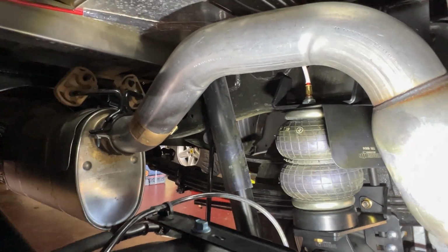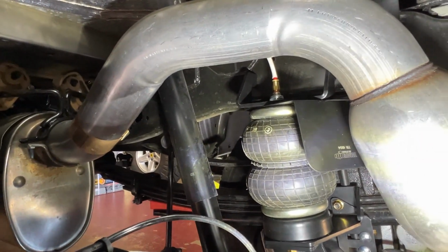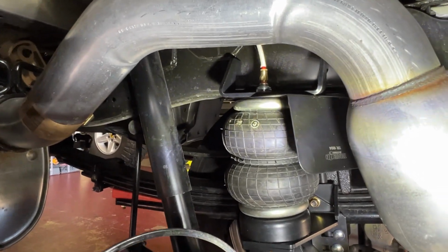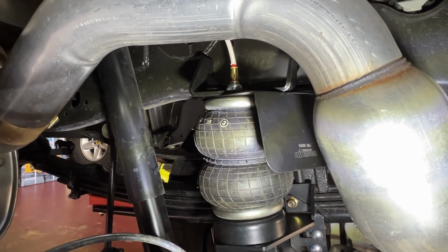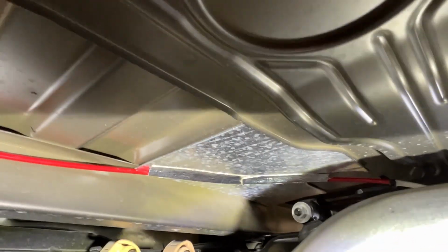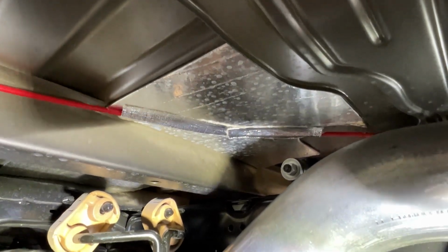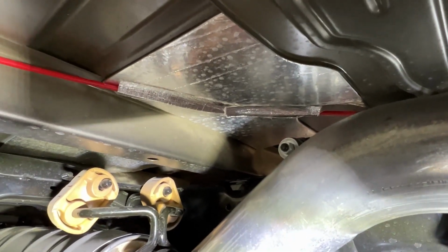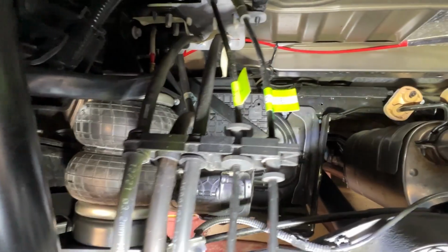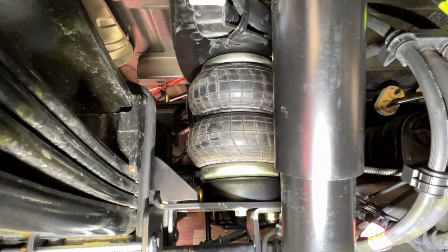So far I got some air in them. I'm just kind of testing it out right now. Sprayed it with soap and water and everything was good. And got the heat shield on this side, as you can see, for the exhaust. And then up here, where I ran the line, I put some heat tape for exhaust up there just to help protect the airline as well. But there you go, the bags are in. Look good, hopefully they'll work well.